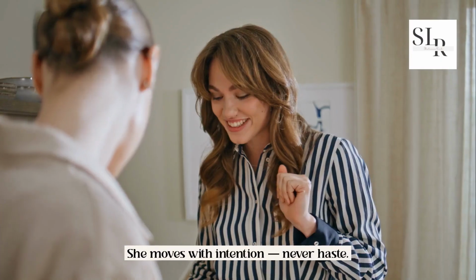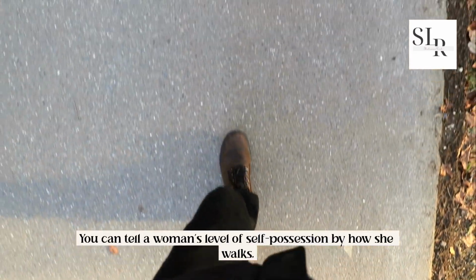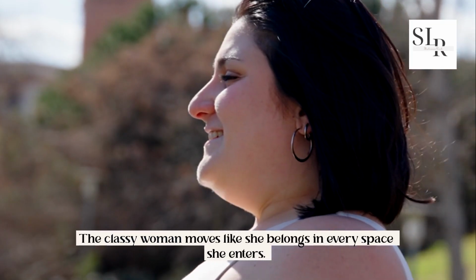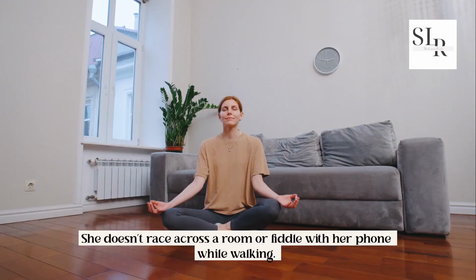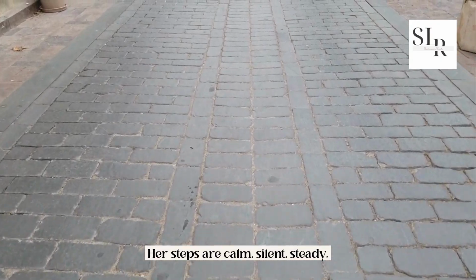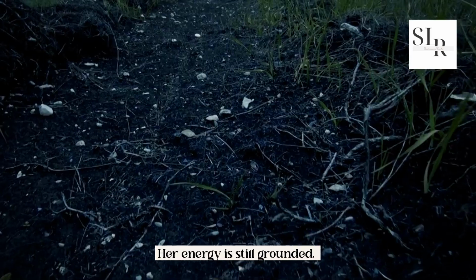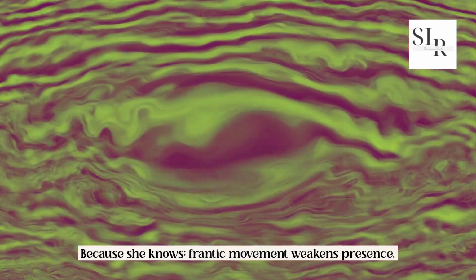Secret 3. She moves with intention, never haste. You can tell a woman's level of self-possession by how she walks. The classy woman moves like she belongs in every space she enters. She doesn't dart. She doesn't fumble. She doesn't race across a room or fiddle with her phone while walking. Her steps are calm, silent, steady. Even when she's late, she never looks panicked. Her energy is still grounded. Because she knows, frantic movement weakens presence.